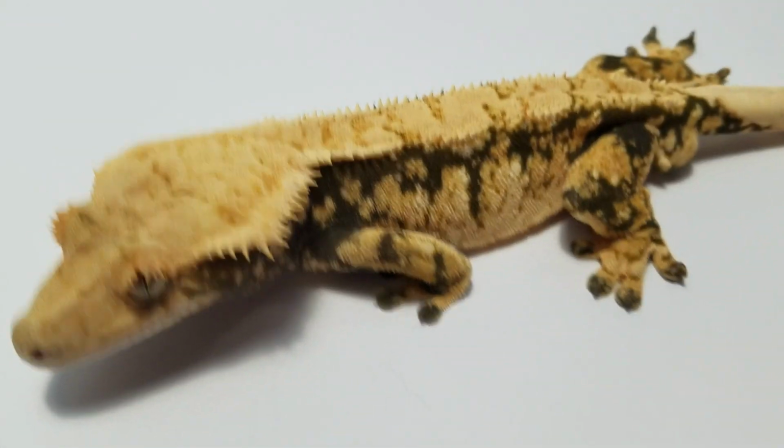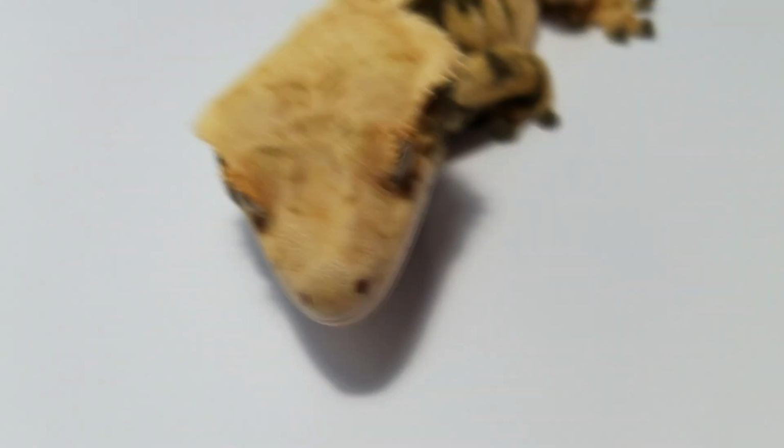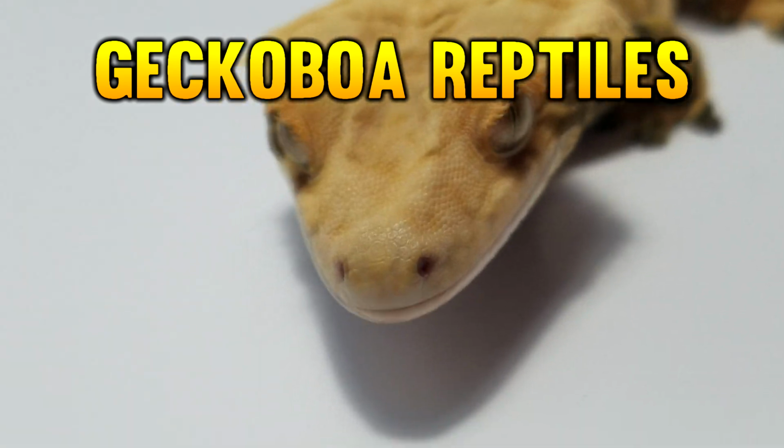And along with reptiles, I do have one fish place on this list also, but we're going to get into that in just a little bit. But anyway, let's jump right in with our first place, which is GECKOBOA Reptiles.